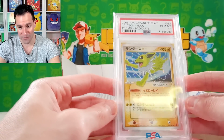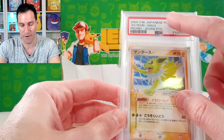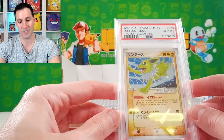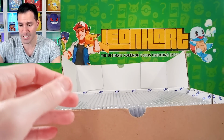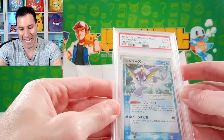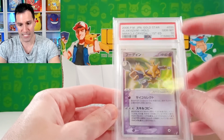A 10 for Jolteon. But a very, very special type of gold star Jolteon. This is from the Pokemon Plays events that were in Japan in 2005. You would get points, accumulate them. Wow, so this is obviously one of the big chase cards right there. Then we have another one. This one's a 9, unfortunately, which is still great, don't get me wrong, but that's the Vaporeon, part of the same type of thing. Alakazam Gold Star.